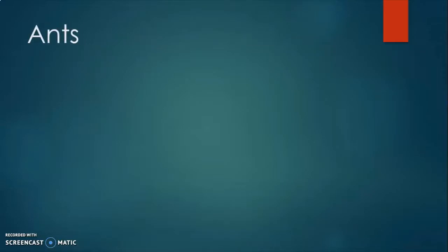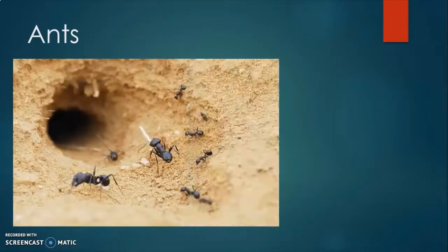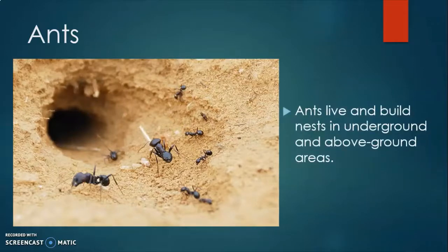Ant. Okay, look at the picture. Yes, they're very tiny, as you can see. They love to dig and they love to live underground. Now, ants live and build nests in underground and above ground areas. So not only underground, but you can see them everywhere, in the trees, in the plants, and even in your house.